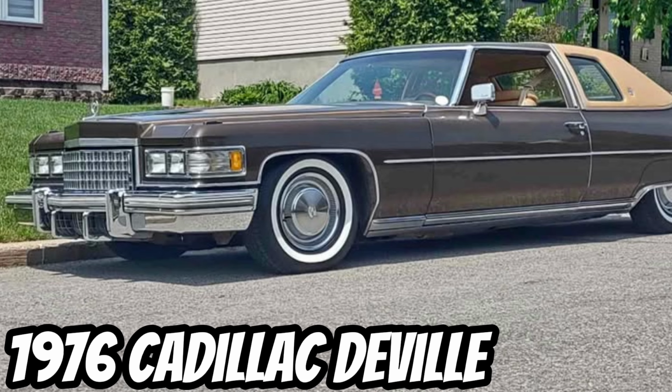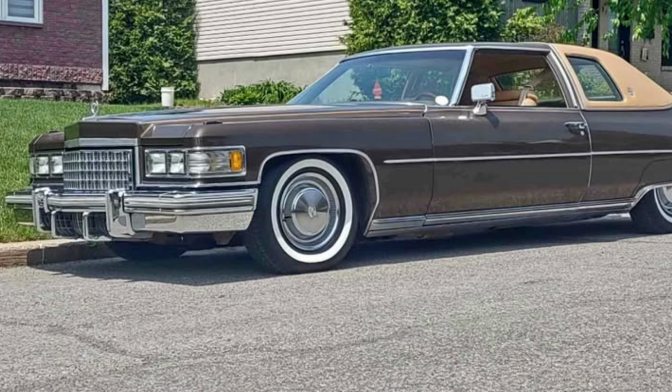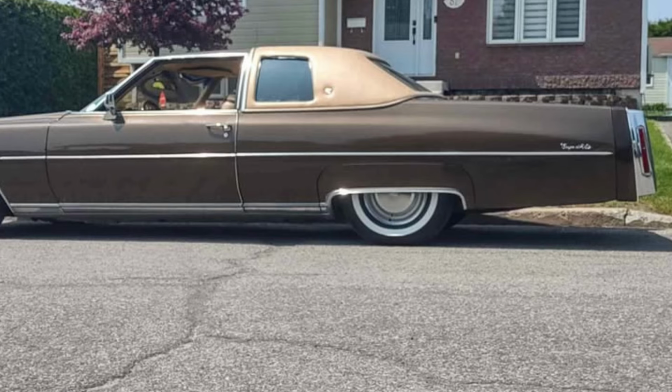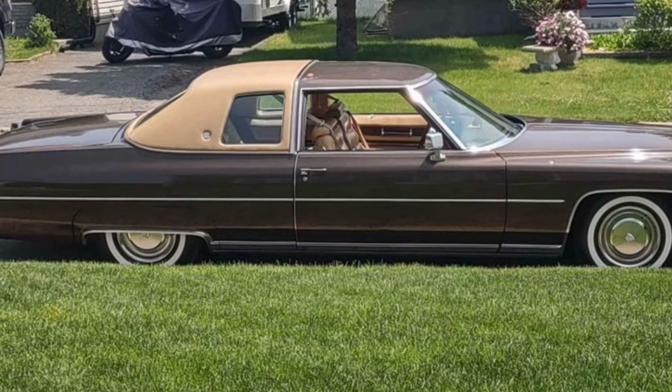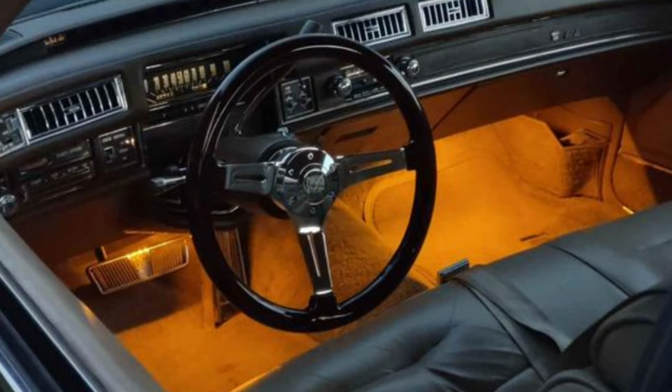Number 13. The 1976 Cadillac Coupe de Ville, priced at $5,500. Equipped with an 8.2-liter 500 CI V8 engine, the suspension has been lowered by 3 inches while retaining original coil springs. Recent repairs include a new water pump and tires, with only 50,000 miles. It has a Kenwood Bluetooth radio installed in the glove box.